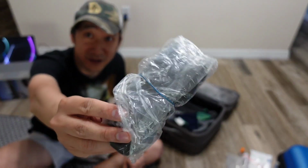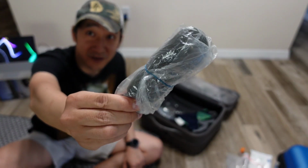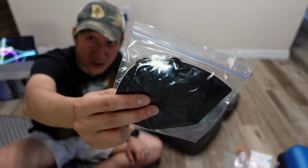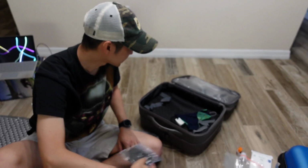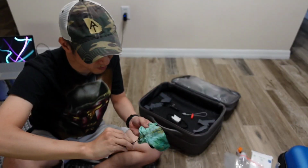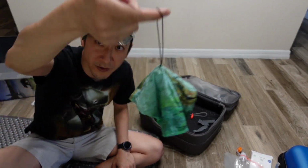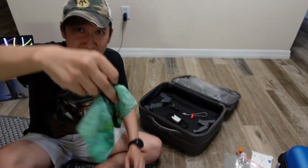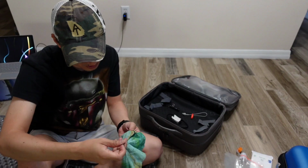Bug net for the face, mosquito net, I'm ready for you. KN95. Microbial, this was big. Unicorn thought it was big. And we like the way this one hangs. You know, it hangs down and it's natural bamboo. Doesn't hang up, hangs down. That was the big selling point for this.